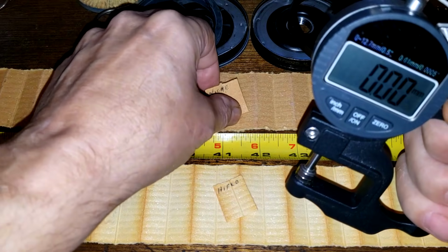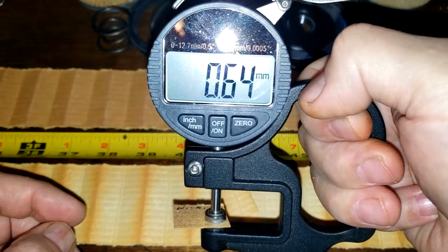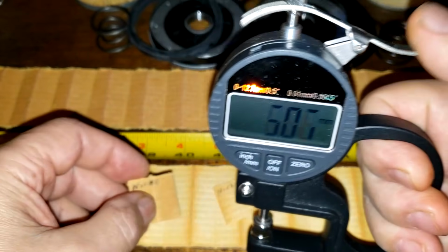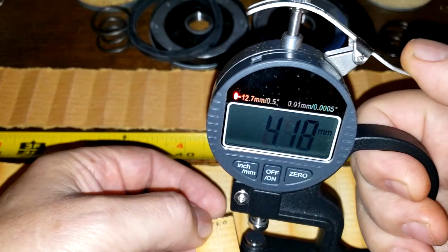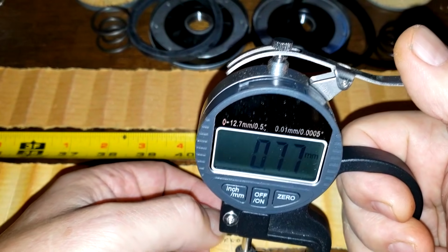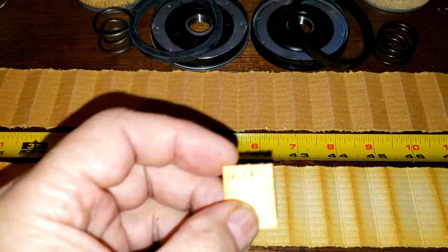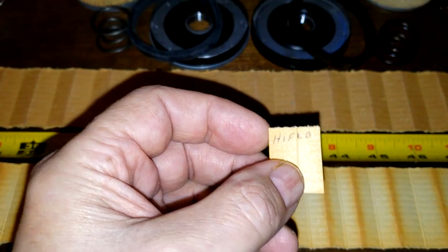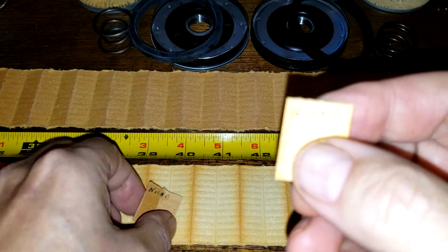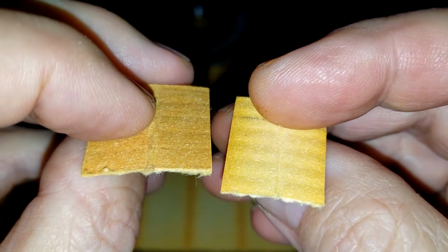Okay, let's get the thickness of this filter media. And the niche filter is 0.64 millimeters thick. The high flow filter media is 0.77 millimeters thick. A little bit thicker. Here's the filtering side, back side.